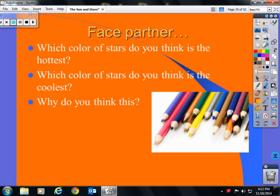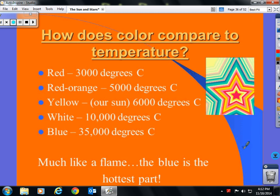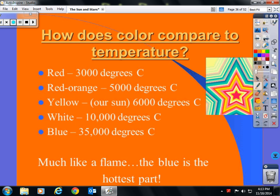Okay, it says which color of stars do you think is the hottest? Which do you think are the coolest? You might be surprised to know that red is actually the coolest and blue is the hottest. However, if you think of a flame, it is the same. Okay, so again, our sun falls right in the middle. Just a mediocre star.